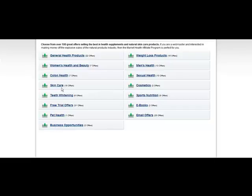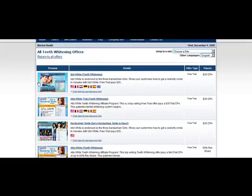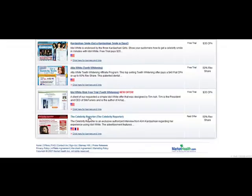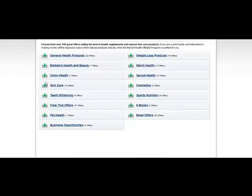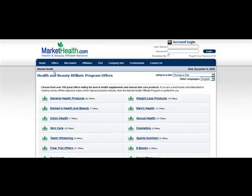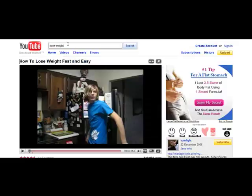I'm going to wrap this method up right now, but teeth whitening is hot right now as well. Teeth whitening products. Okay, get a Hollywood look. Oh, sorry, a Hollywood smile. You've got a lot of endorsements by celebrities as well for some of these products, which may help conversions greatly. Colon health, women's health and beauty, that's another great fit for those makeup type markets. Okay, pet health, I'm not sure what that is, okay, it does come under health, I guess. And you've got free trial offers, colon health, cosmetic, sports and nutrition. That's another big market.